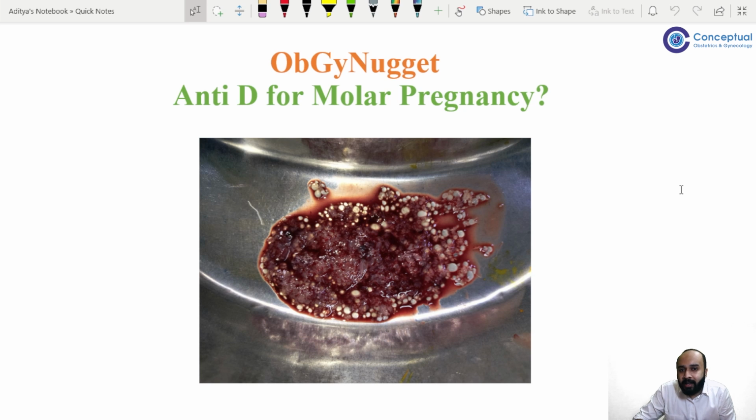So these are the 3 categories of patients that we shall be talking about, that is molar pregnancy, abortions and ectopic pregnancy, and whether we should be giving this expensive drug to all of them. So welcome to the session and here we go.